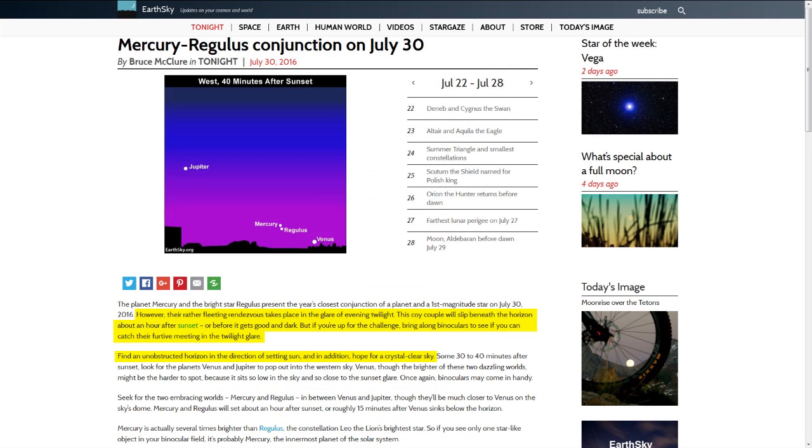And so you can even go on these sites and learn about the Mercury-Regulus conjunction on July 30th. And they say, however, their rather fleeting rendezvous takes place in the glare of evening twilight. In other words, it's going to happen really quick, very shortly, and it's going to be in the glare too, right at the horizon. This coy couple will slip beneath the horizon about an hour after sunset, before it gets good and dark. But if you're up for the challenge, bring along binoculars to see if you can catch your furtive meeting in the twilight glare. Find an unobstructed horizon in the direction of the setting sun, and in addition, hope for a crystal clear sky. So is this a visible sign?